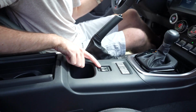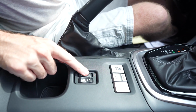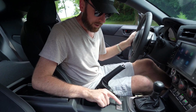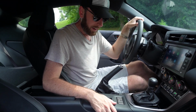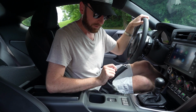Again, on the premium model, we have our heated seats. You do have two different settings for both of them. You have the low and the high. We're not going to leave that on too long because it's not exactly cold outside. You got your drive modes right here in the middle, your traction button, your sport button. For whatever reason in the world, they gave it a snow mode option. And then you do have your track mode, which turns the traction control off, and it reminds you of that right there on the button.